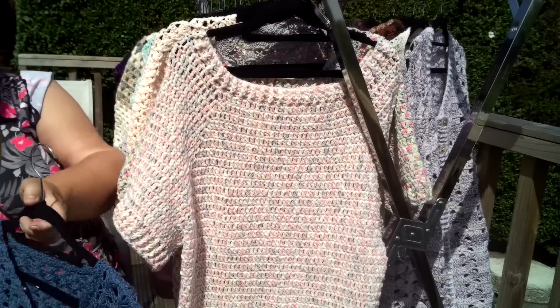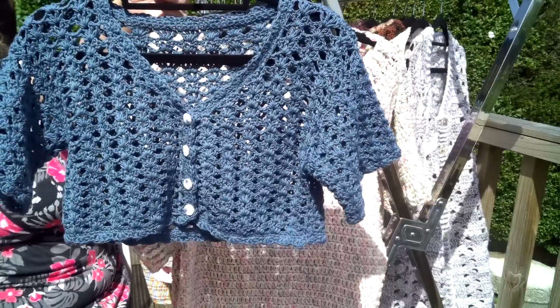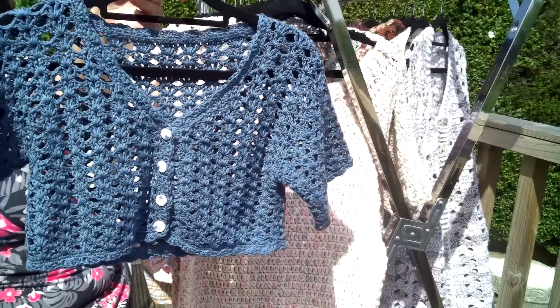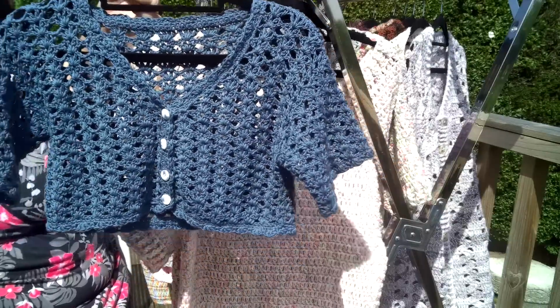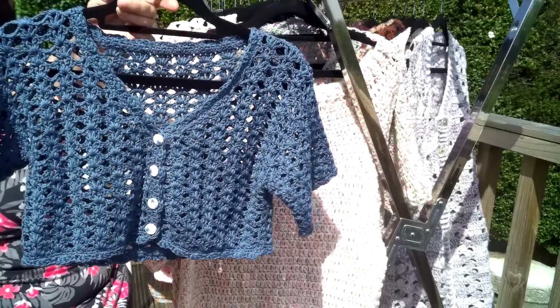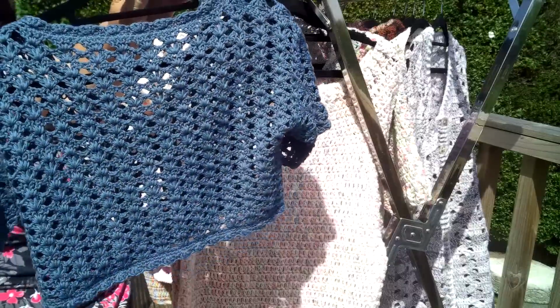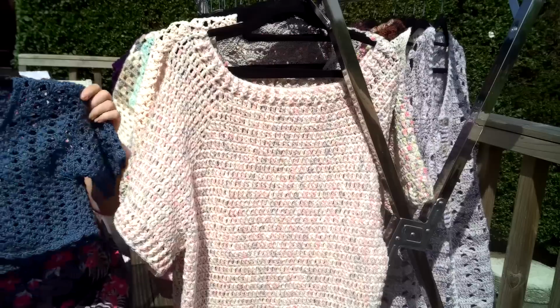This is a small size actually. Again, it can be worn buttoned up with a pair of cropped trousers or a pair of shorts, or it can be worn unbuttoned over the top of a dress. I know these last few are on Etsy. I know that they are there.